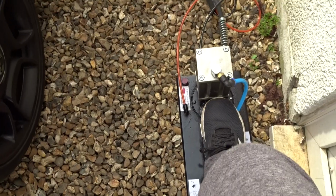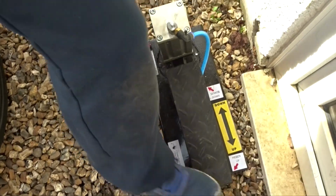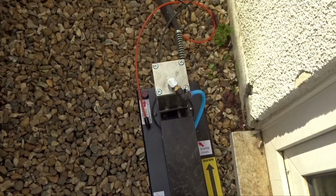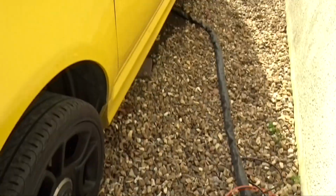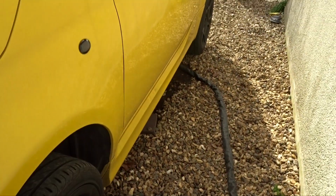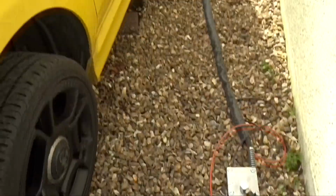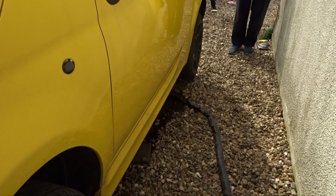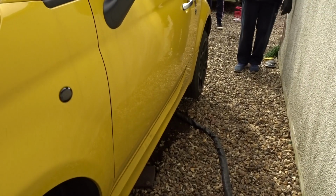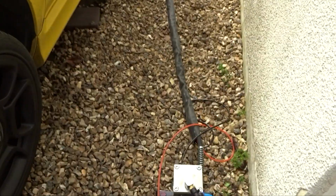Oh my god. Yeah, put your weight on that end. Do you want me to do it again? Is that enough? No, keep going. That's it, keep going, push it down harder. That's it. Keep going.